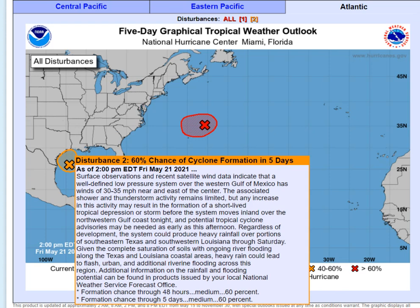So we are looking at an observation from a recent satellite, where we're seeing a low pressure in the western Gulf of Mexico in the warm waters that already has 30 to 35 miles an hour winds in the center of that low pressure. So this definitely has a threat of possibly becoming some type of system, whether it's a depression. Obviously now it's still an invest, but we're looking at some flooding here.